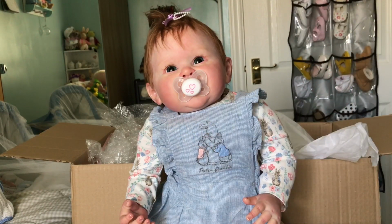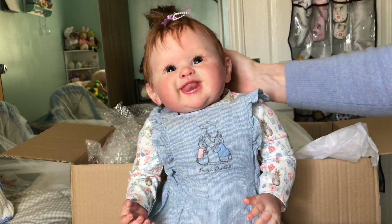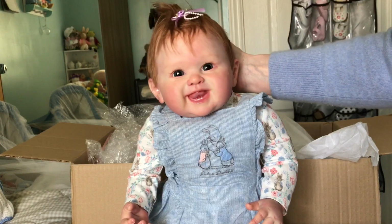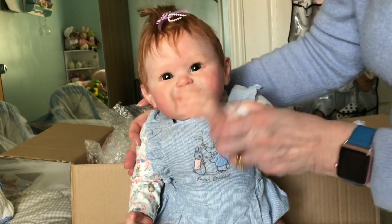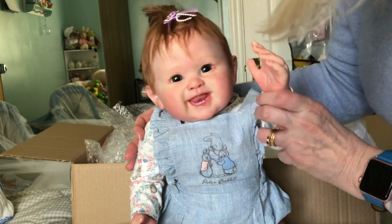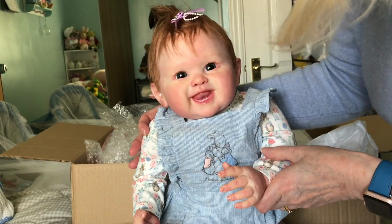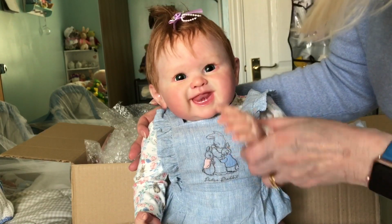And there's a little dummy. She's gorgeous, I love her. I've decided to call her Matilda Jane, because I think Matilda Jane suits her really well. So say, hi aunties, I'm Matilda Jane. I hope you love me. Mwah. Big kisses. And big kisses. Mwah. Big kisses to my cousins out there.